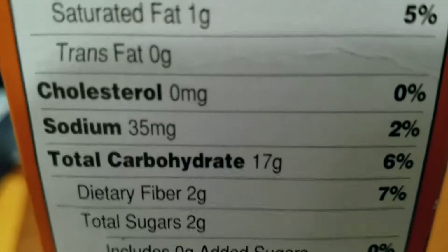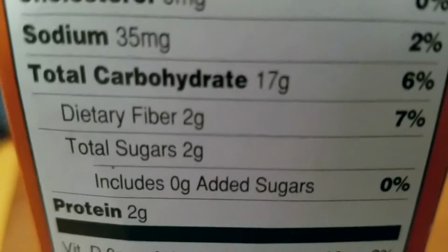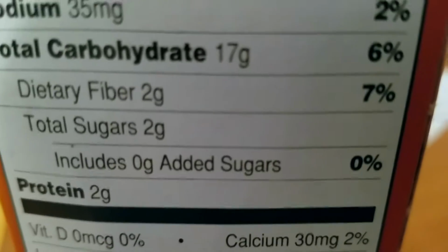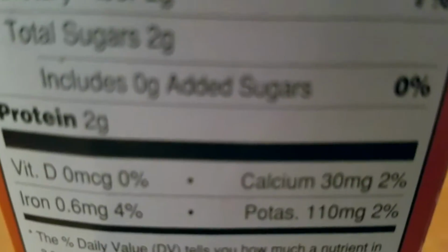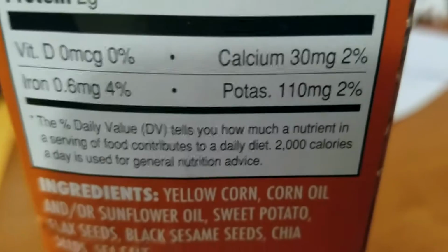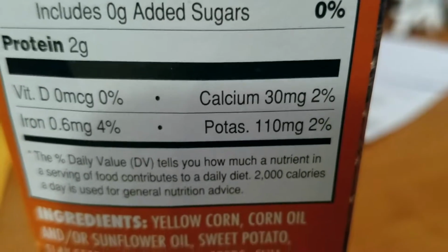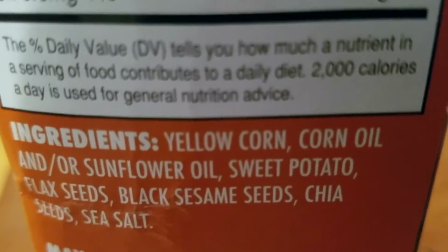Sodium, 35 milligrams. Total carbohydrate, 17 grams. Dietary fiber, 2 grams. Total sugars, 2 grams. Includes 0 grams added sugars. Protein, 2 grams. Vitamin D, 0%. Calcium, 30 milligrams, 2%. Iron, 0.6 milligrams, 4%. Potassium, 110 milligrams, 2%. Ingredients here: yellow corn, corn oil and or sunflower oil.